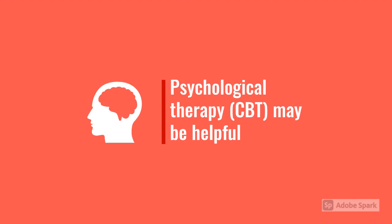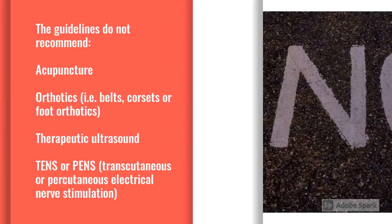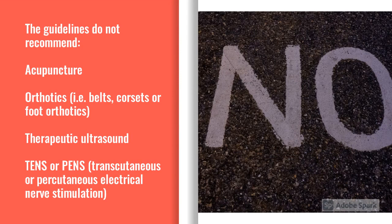The guidelines don't recommend acupuncture or orthotics, so things like belts, corsets or foot orthotics, therapeutic ultrasound or TENS or PENS machines. It's a lot of stuff not to recommend. I think it's all there because previously that has been used. All of those interventions that you just mentioned, acupuncture, orthotics, etc., have previously been used in some shape or form, but there's no evidence behind them. They don't provide benefits. I think that's why NICE have just highlighted that as a don't do this thing.